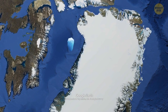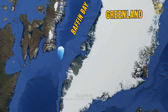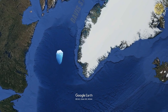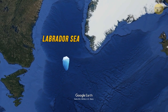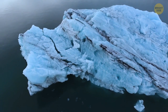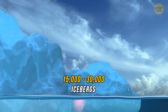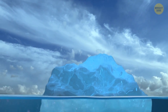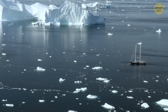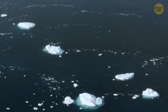The iceberg that hit the Titanic probably started its ocean journey from Greenland's coast, heading past the Baffin Bay to the Davis Strait. From here, it must have slipped through the Labrador Sea and finally reached the Atlantic. And that, in itself, is pretty impressive. The glaciers in Greenland create between 15,000 to 30,000 icebergs each year, some small, some big. Of these, a mere 1% will actually make it to the Atlantic. The others simply melt along the way.